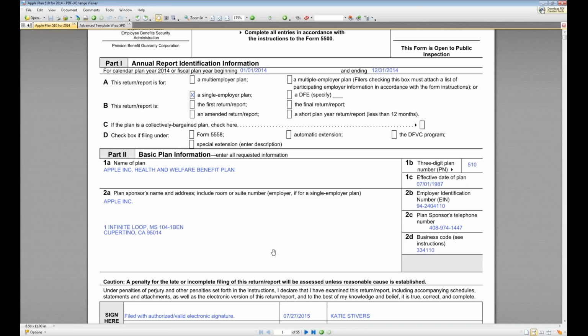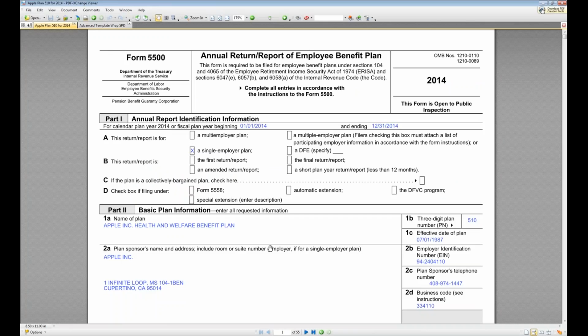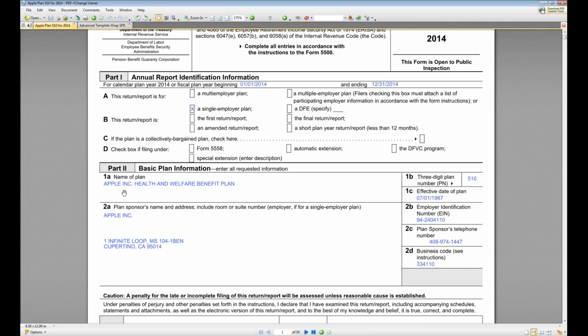But what's important is that this is pretty common for a consolidated wrap filing, a company that files one Form 5500 under one plan number, in this case Plan 510 as listed over here in Section 1B. Plan 510, it's on a calendar year basis as listed up here at the top of Part 1, and you'll see 2014's the heading on the tax form. The plan is called Apple Inc. Health and Welfare Benefit Plan, so this includes all of Apple's non-retirement plans under one plan name, one plan number.